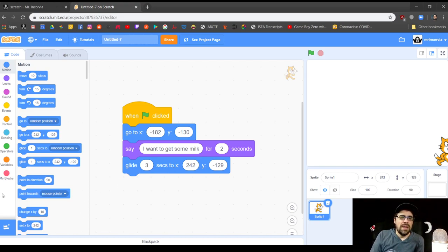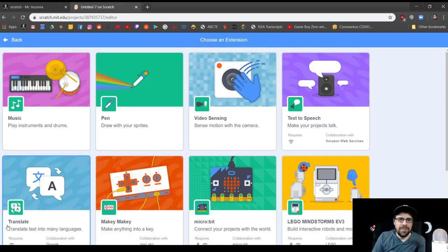So in the bottom left right here, not where it says my blocks, below that, all the way in the corner, there's this blue button that says add extension. Some of you have played around with these before, but many of you have never seen this before. Click this add extension in the lower left, and that brings up a whole new window. All our blocks are still there, don't worry.